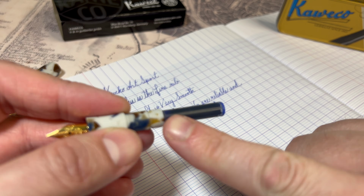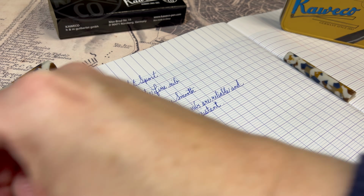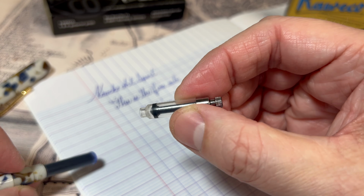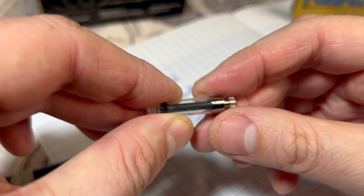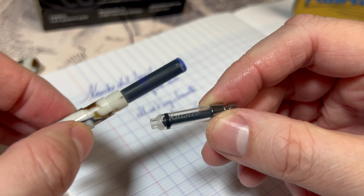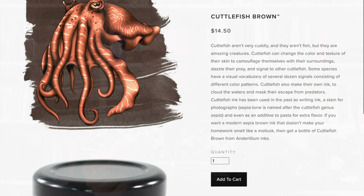It also has some of the setbacks. So I did buy the converter for it, the little pump piston converter. Although I'm using the cartridge right now, it's not going to last for very long. They don't hold very much ink, but that's okay. They work, and you can refill them with syringes, but I prefer the little pump converter, and I'll be installing that soon, and I'll probably be picking a more personalized color for it. And what I'm thinking is, considering its Venetian connections, something in the sepia range. I think Anderelium's Cuttlefish Brown would work very well in this pen.